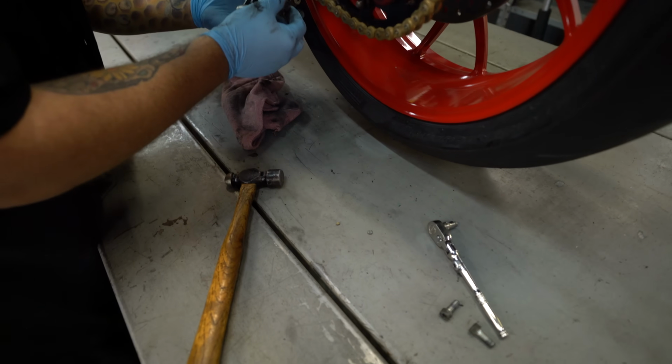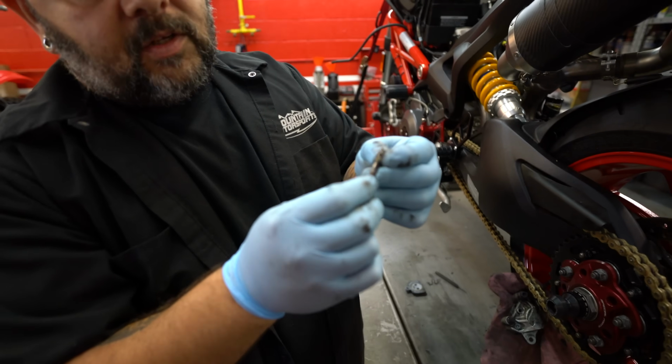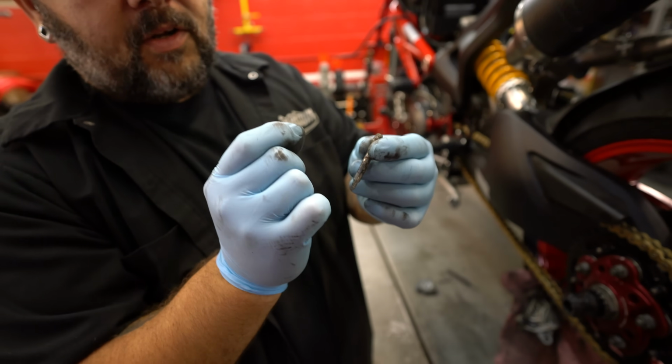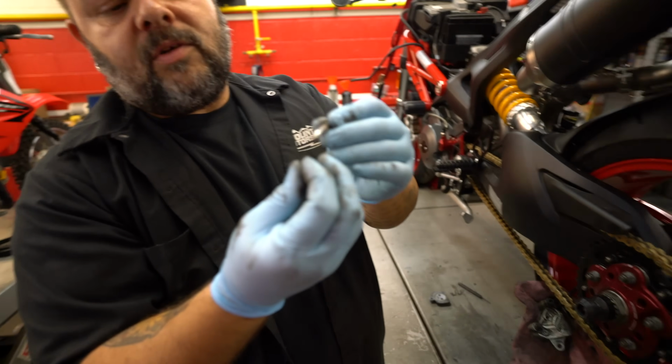Here's a rock. Oh, I was saving that one. Right next to my E-clip. Alright, so this has this little sprung steel cleat in it. As you press it in, it gets pushed in and spreads open inside so it stays in there nice and tight. That's why all you need to hold it in place is this little clip.